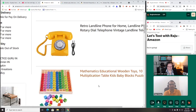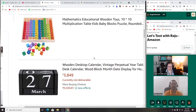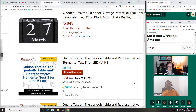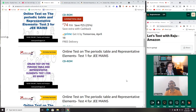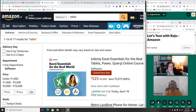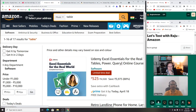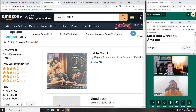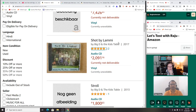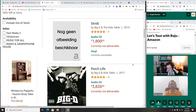So it is trying to match the keyword in that case, but still I think it is not intelligent enough. What happens if you search in music for table? We've got just some albums, by a kid's table. Okay.